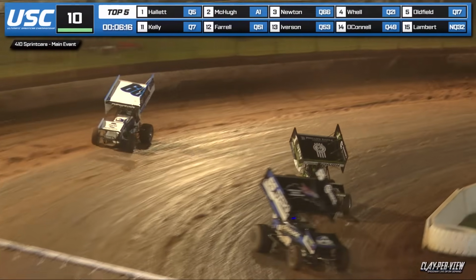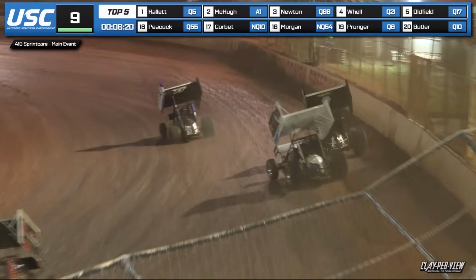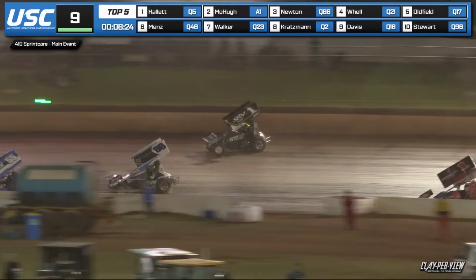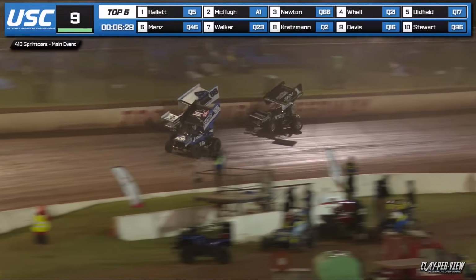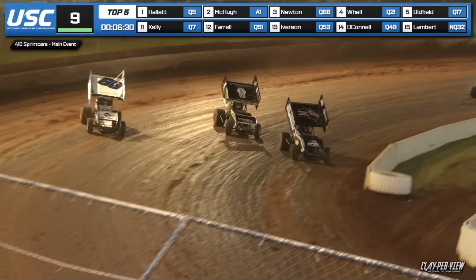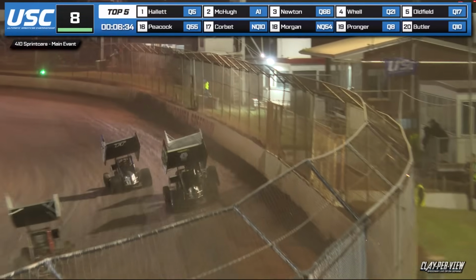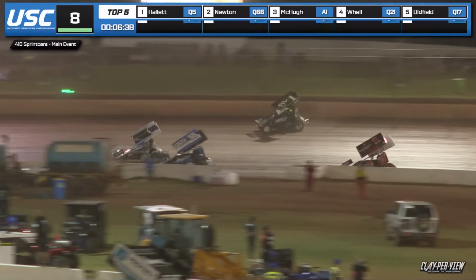Newton is right on McHugh now, as is Nick Well. He's got the challenges coming from everywhere. Ryan Newton with a big charge. He goes through to P2. McHugh fighting back on the outside. Newton's got the wing back in the boot. Got the thing set right back, and he is railing around the top. McHugh fighting back to the inside, but Ryan Newton secures P2. Can he track down your leader, Benny?